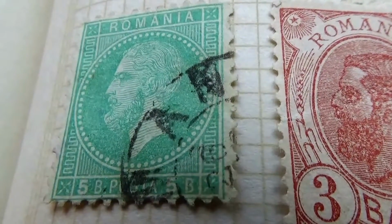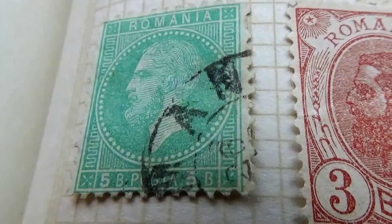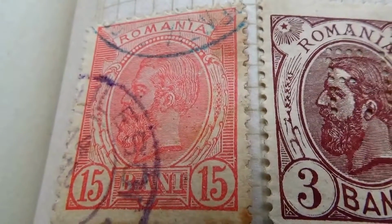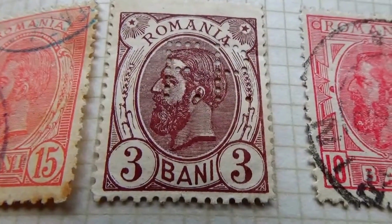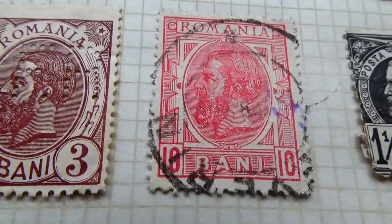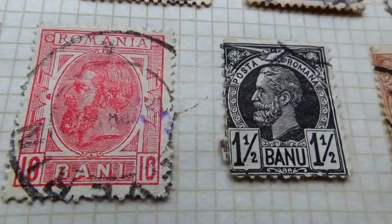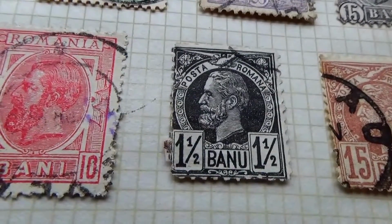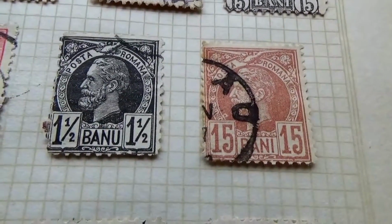Then we have a 5. I believe this one's a rather rare one. And here we have a 15, a 3, a 10, another 1.5, rather smaller than the other ones. He's a small one. And then a 15.